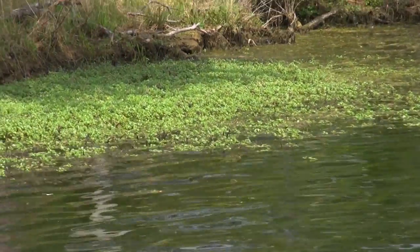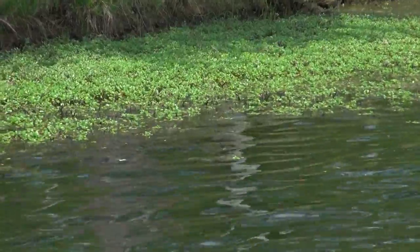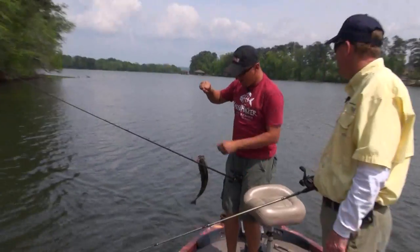There, did see one. Yep, right there it is. There he is. I'll let him catch it. Go. That one. Look at that. Did he call it? Well, that was too easy. Sight fishing machine, that was too easy. I told you.